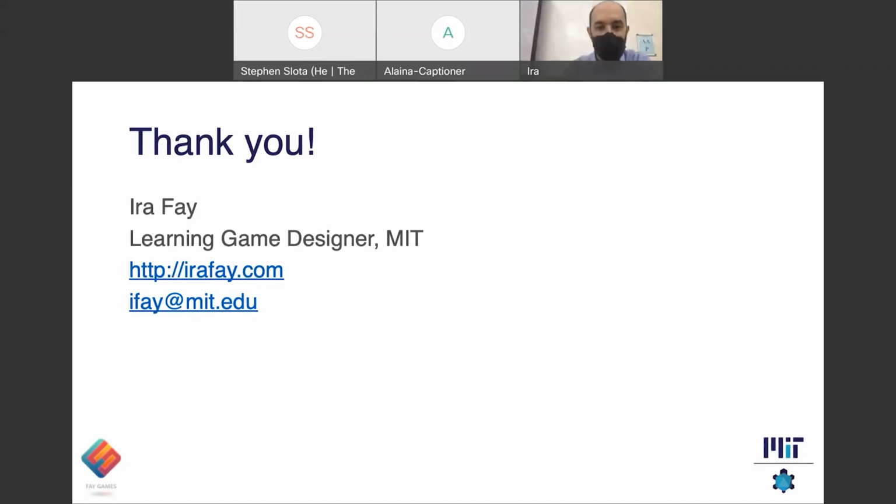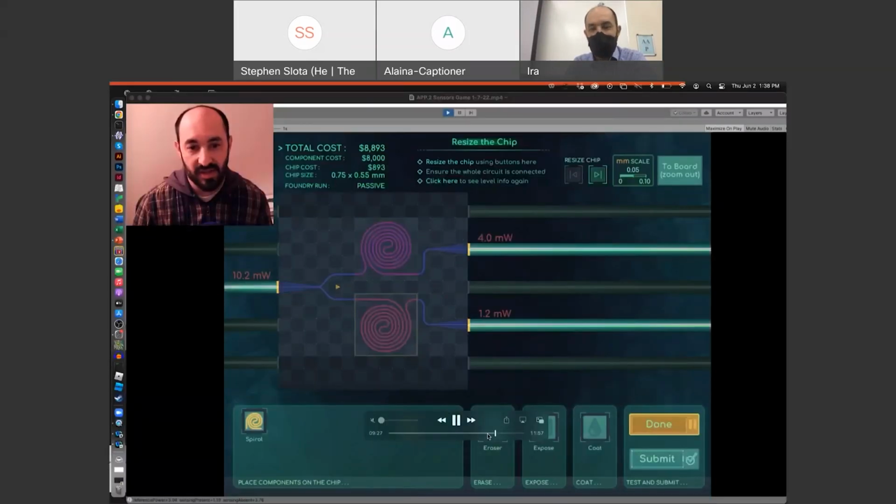This is roughly what the game looks like. Say you start throwing stuff together in the circuit. Oh, you can't see that. Let me stop sharing. It doesn't share. Oh, there it is. Okay, here's what the circuit looks like.